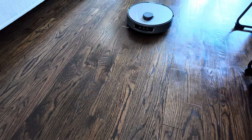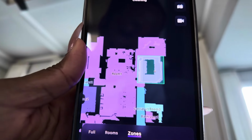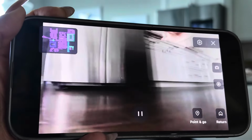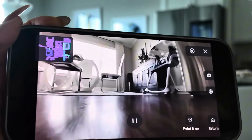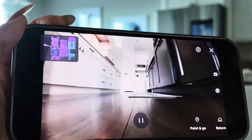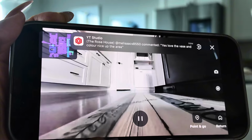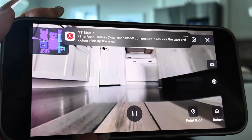My favorite part, the built-in camera and the LiDAR. It maps out the layout of your home in 3D and avoids obstacles like cords, toys, furniture in real time. It's literally like having eyes. You can also view your home's floor plan right in the app and set no-go zones for specific areas.